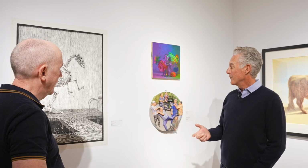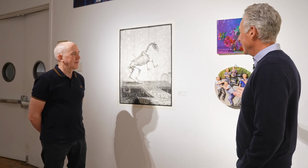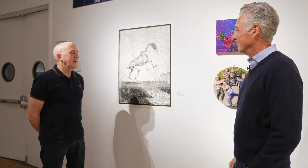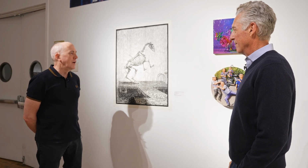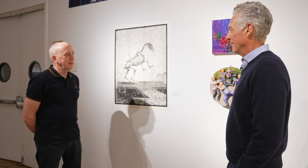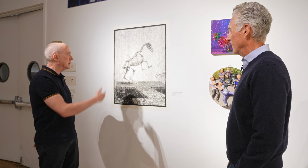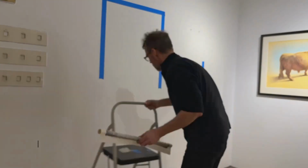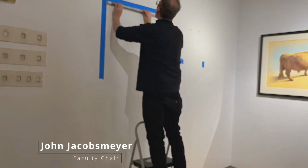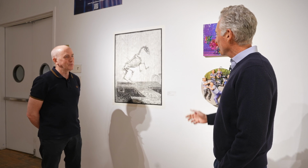So Peter, let's start with this grouping. What I love about this is we've got printmaking, bas-relief, and painting. Yeah, and all three of these artists, John Jacobs Meyer, Jianan Wu, and Dick Liu, are just masters of their discipline. And it's one of the things that makes John so extraordinary is that he's actually using something from our anatomical collection to make his print. And then instead of framing it, he actually just adheres it to the wall, which is part of his whole bad boy printmaking practice. And it's a woodcut, right?